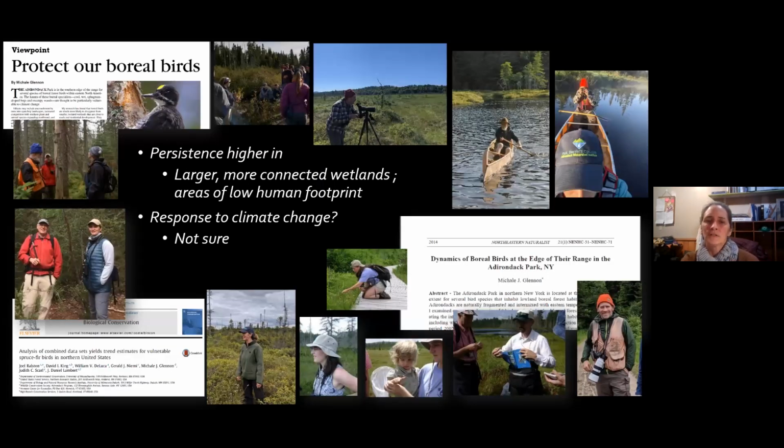So after this initial analysis, we first looked at these issues with about a 5-year data set. And we were able to confirm some of our predictions, namely that, as our metapopulation biology textbook would have told us, the bigger, more connected wetlands were the good ones. That was where we found more birds, and that's where they were more likely to persist, as we had expected.